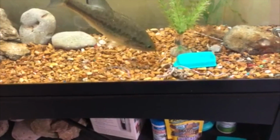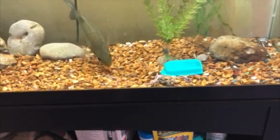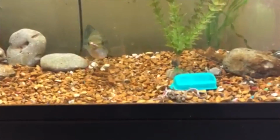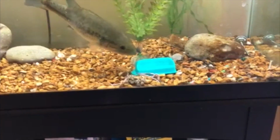And the first question comes from Fish Taxi. He says, "Hey Bama, how long can I go without feeding my pet bluegill?" Well, I would try to feed them every day. Even if it's not a big meal, try to feed them at least once a day, and then you can kind of judge if they need to eat more or less based on their actions.